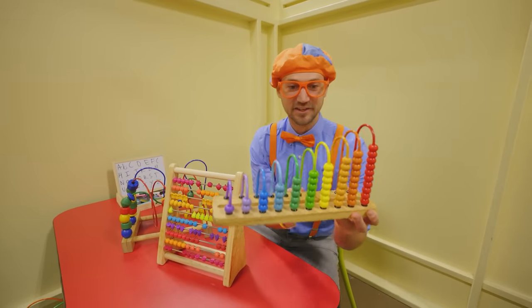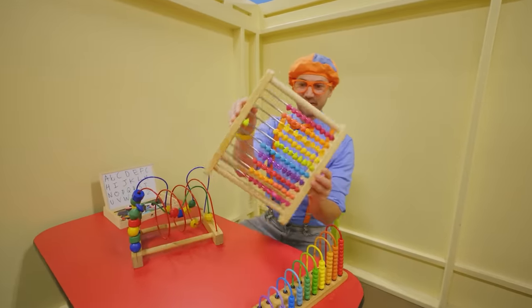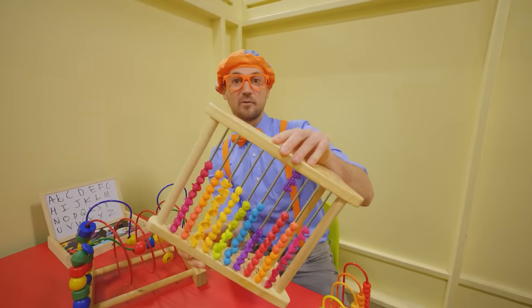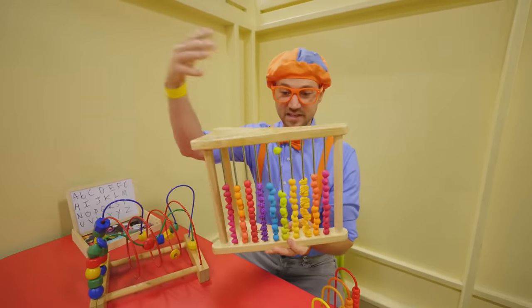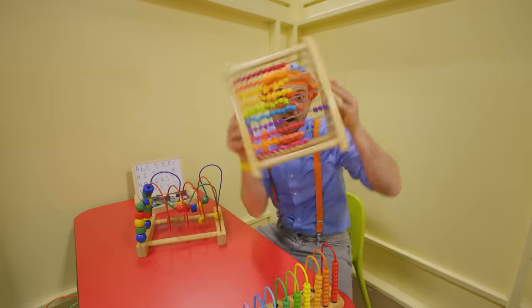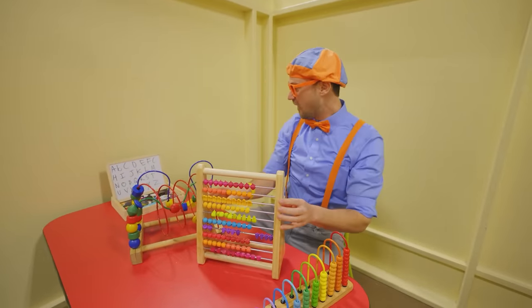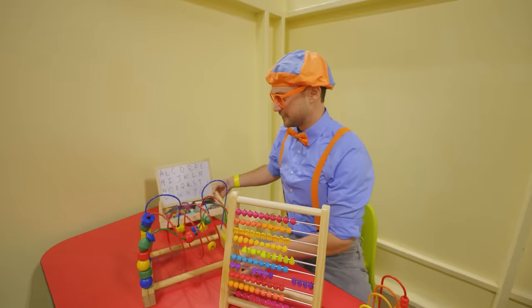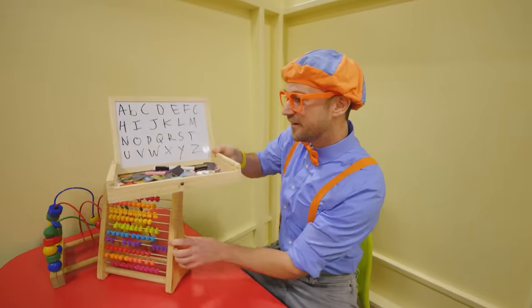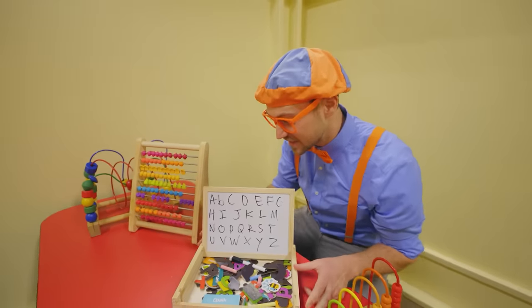I love learning. Whoa, same thing with this. Whoa, that's really cool. Yeah, when I turn it, gravity is pulling all these things down to the bottom. Whoa! Whoa, and look at this. Yeah, it looks like we can learn our ABCs.